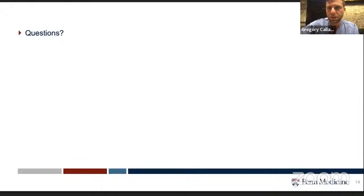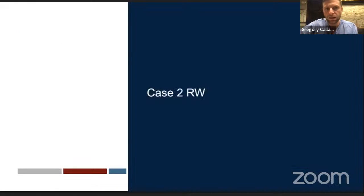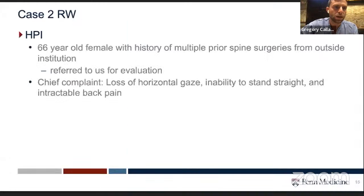We'll save questions until the end. The second case presentation is patient RW. So this is a 66. Maybe before you go, I have a question in the chat room, which is, what is the long-term quality of life of these patients with a fusion from C2 to pelvis? Adi, you want to weigh in on this?